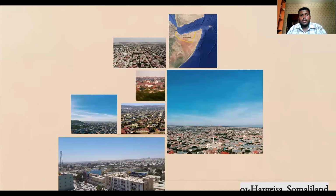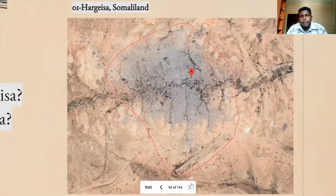Our research took place in Hargeisa, Somaliland. Somaliland is located in the Horn of Africa. It is bordered by Ethiopia and Djibouti. Somaliland gained independence from the recognized Somalia in 1991. The capital city of Somaliland is Hargeisa. Hargeisa has a population of 1.2 million.